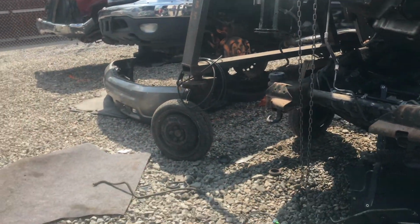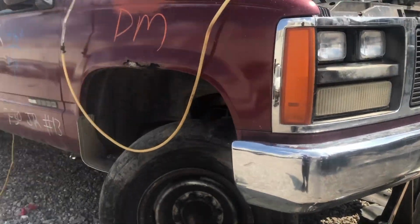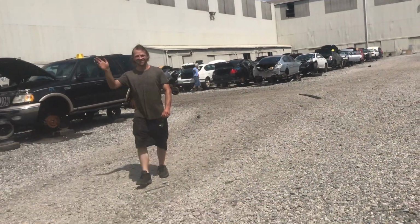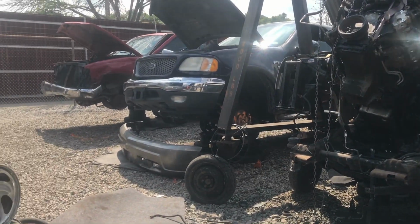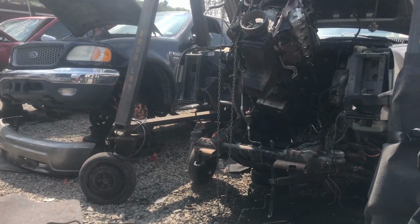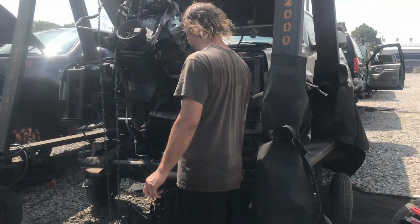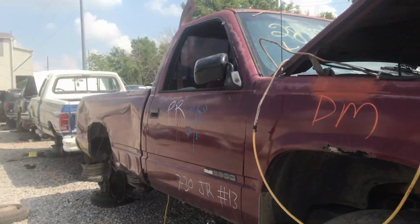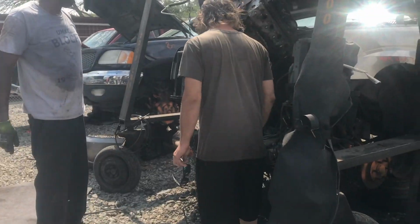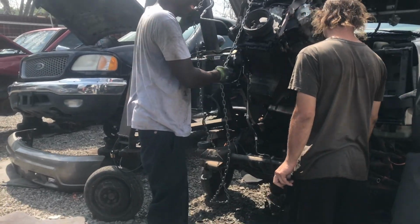Who's that? That's the white guy with long hair. Yeah, you show up. You hear that chain going over there? Yeah, you show up when the motor came out. The man is supposed to be the bad one out here. He's doing a Dodge Ram. You know a Dodge Ram is a lot easier. You got that cross member, it gets right down in there.